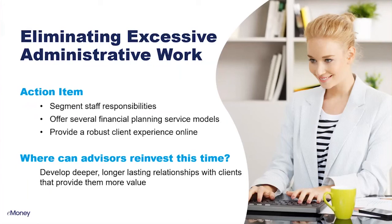We have a case study of Simonet Financial, which is available within the eMoney site if you're interested in reading the whole thing. But to summarize, Phil began developing comprehensive financial plans based on his clients' true financial and life goals. But to bridge what he saw as a communication gap that separated advisors and clients, he really started implementing a client portal to help deepen the relationship between his clients and his team and really get to that more valuable service past the financial plan.